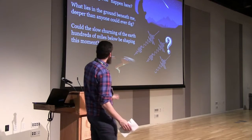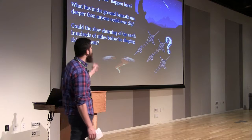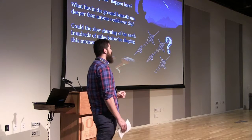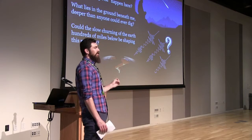Okay, so imagine for a moment that you were this hiker here, looking off into the distance from somewhere high up in the coast ranges of the Pacific Northwest. As you're taking in the view, a bunch of questions start to fill your mind. You wonder, how did these mountains get here? How long does it take to build a mountain like this?